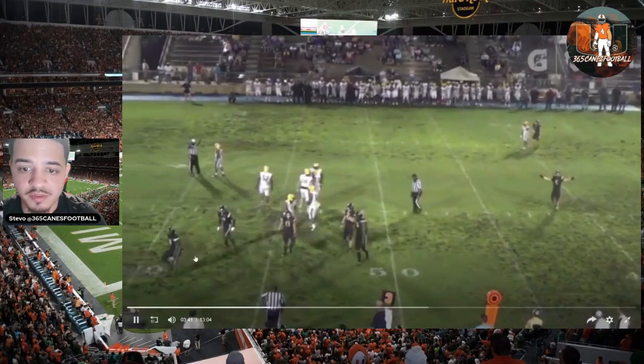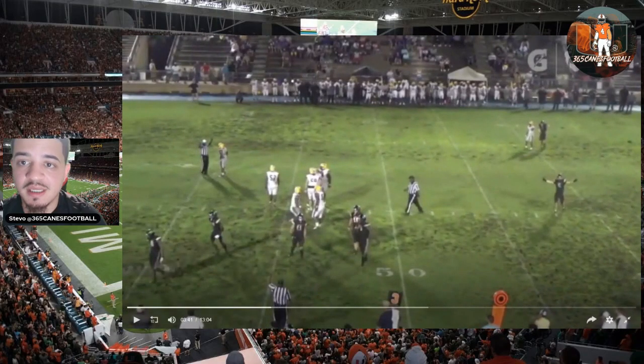This is a Mario Cristobal type of play. He brings that energy. He brings that fire, that juice to the sideline, and he's a playmaker in between the hashes when he's at D tackle, and he can run sideline to sideline when he's on the edge. So this is a playmaker.